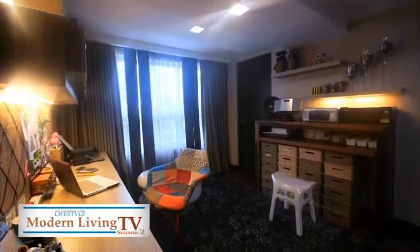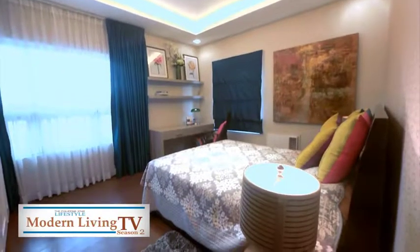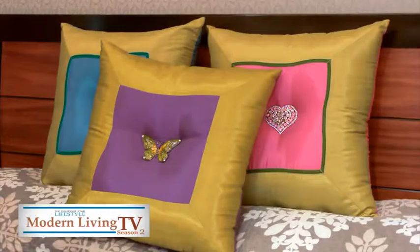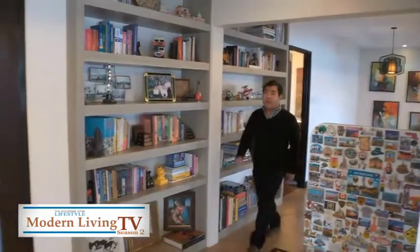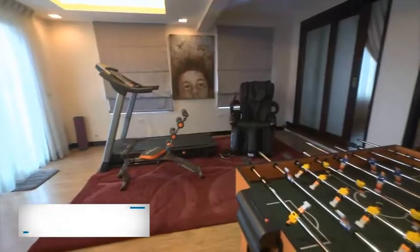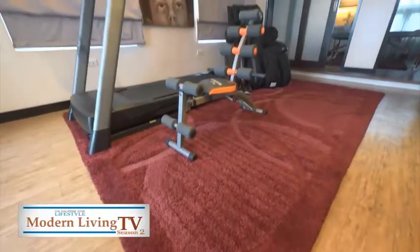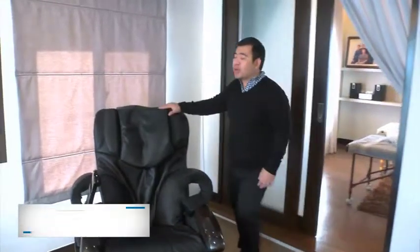Hello guys, and we're here on the 3rd floor. And I would like to welcome you to the guest room. Basically, the guest room is intended for the wife's parents when they visit her and stay here instead of a hotel. Also, on the third floor, you could use this as an exercise area, in which there's a treadmill and weights, and if you want a very short massage, you can get it here on the chair.